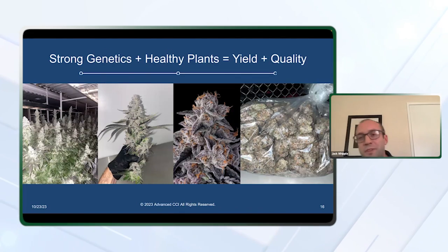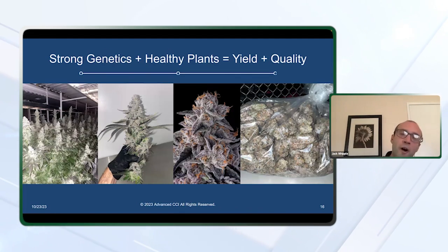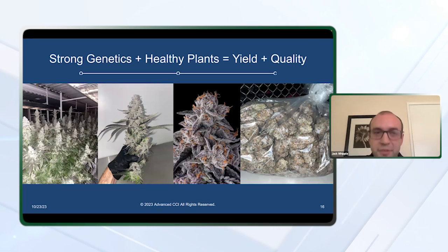Okay, and finally, one of the most important things, without a question of a doubt, while again, across the board, every single step is important. But strong genetics plus healthy plants equals yield and quality. If you grow the healthy plant, not only are you going to have incredible yields, but you will also have the most beautiful quality. You can push plants harder than they want to be pushed, which will create a blown out flower. But the irrigation and substrate set points in the tables that we just previously went over and in chapter 1.1 of the CCI book, those set points will create yield and they will create quality.